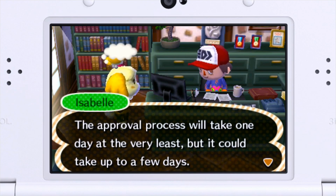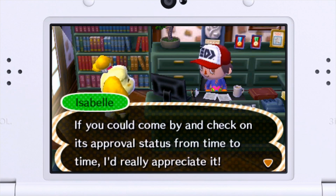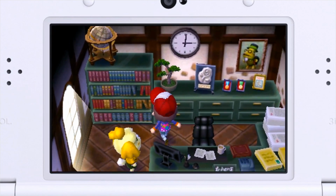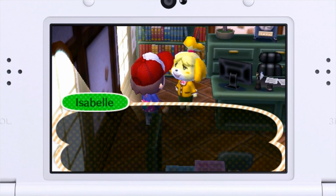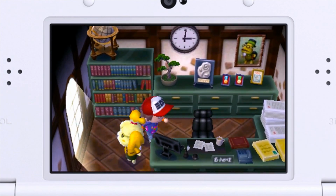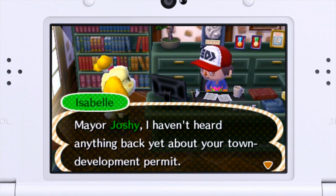Approval process will take one day at the very least, but it could take up to a few days. What? If you could come by and check on its approval. What? What are you talking about? I thought you just said that I was approved. Okay, I mean, I'm pretty sure my approval rating's all the way up, right? Let's just talk to her one more time. Ranger, I haven't heard anything back yet.